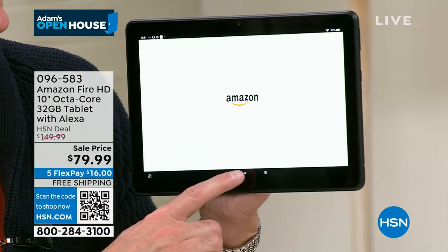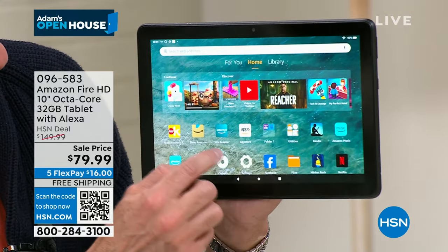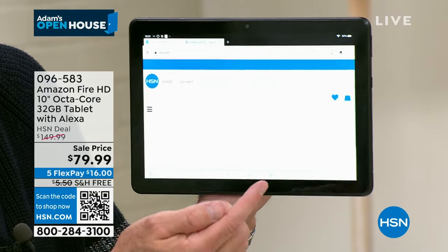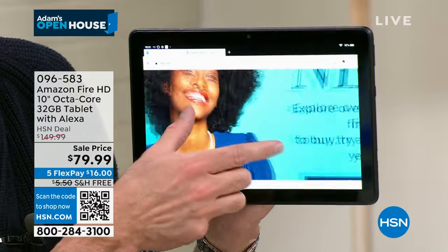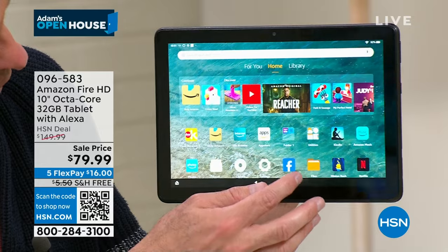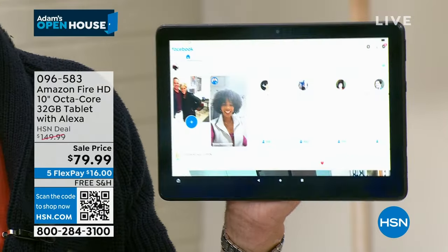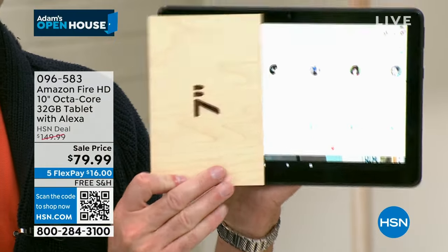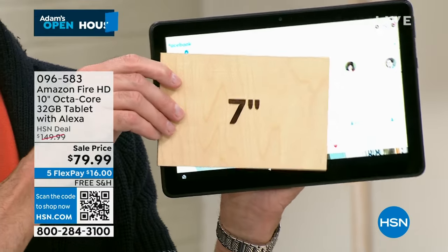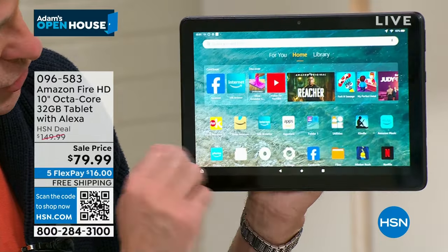Yeah, the big boy, if you will, the Fire 10, which means you're able to see everything so much more clearly. Whether you're on HSN.com, Amazon's website, or checking out your favorite social media, Facebook, TikTok or Instagram, wherever you are, you're able to see things more clearly with a larger screen. It means the people you love, the stories you love, the celebrities you love to read about are bigger. And with a touchscreen, everything's easier to zoom in as well. I'll just show you that real quickly.